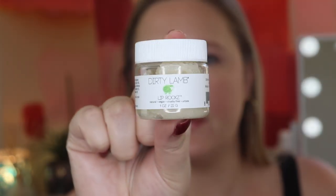We have another item here from Dirty Lamb. This is Lip Rocks. It says natural, vegan, cruelty-free, unisex. So I'm guessing this is like a lip scrub. So there is a safety seal. Yep, it looks like one. It smells like peppermint too, I bet it is. My current one I was using, well, I shouldn't say current, but I had one that was peppermint. I accidentally left it open and it kind of dried up.